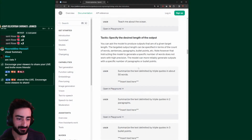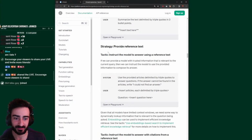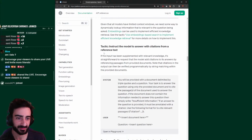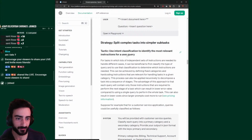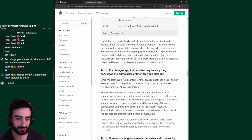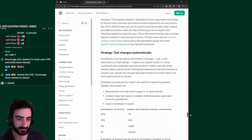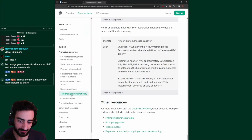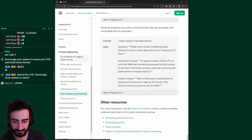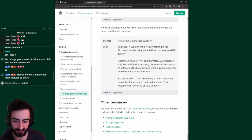Specify the desired length. This used to be really unreliable with GPT-3, but I guess maybe it's better with GPT-4. I think it is actually. Provide reference text. Instruct the model to answer with citations from a reference text. Yep. Split up complex tasks into simpler tasks. Give models time to think. Yeah, so they're just going into detail of what we described earlier. Let's see if there's any other points. No, that's all of it. So they do have some more guides that maybe we'll look into later: production best practices, safety best practices, rate limits, libraries, deprecation policies. No, I think that's good.